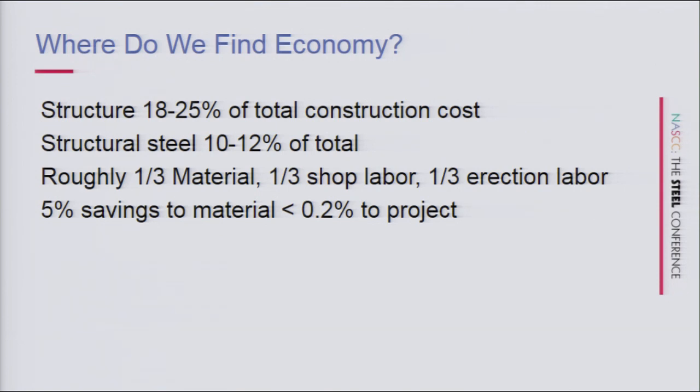So what I really want to drive home here is what do we really have control over in cost, and where are there opportunities to save cost and get projects to go well? The structure in most of the projects we deal with is about 18 to 25% of the total construction cost, right? That's foundations, all the concrete, all the steel system, and the exterior structural cladding system, not counting curtain wall, light gauge studs, I guess, in our case. So structural steel usually accounts for between 10 and 12% of the total. It's a pretty big chunk. It's roughly a third of the whole structural cost. But on a total for the project, that's not all that large.